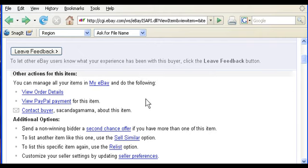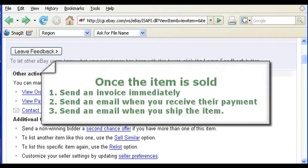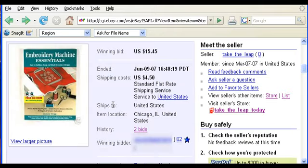The only thing I have left to do, because I have a feedback score of less than 150, is hold off on my feedback and wait for them to give me a feedback, and make sure I can work with them and that everything's going to go well. Then I'll leave my feedback. I'm sure this is all going to work out just fine. So there you go, your first item for sale, and it's sold. And I still have a feedback score of 0, but very shortly it should be 1.